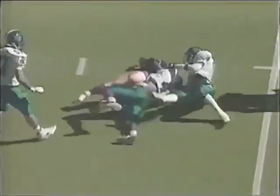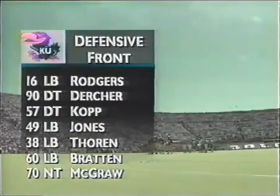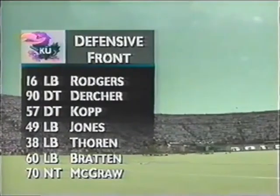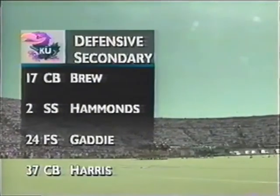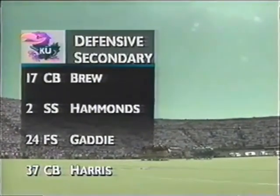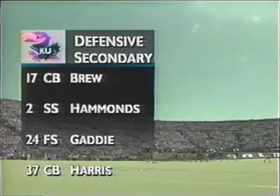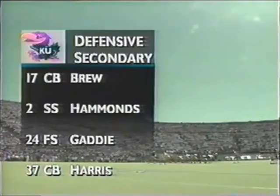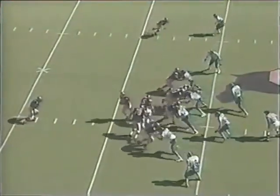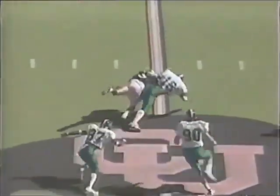The blitz coming from Kansas, and it's caught over the middle. Defensively now up front for the Jayhawks, Rogers, Churcher, Kopp, Jones, Thorin, Bratton, and McGraw. And again, defensively for the Jayhawks, it's now a 3-4 alignment. A very young secondary with three of the top four starters out for the season because of injuries. Between Dorian Brew, Maurice Gaddy, Jamie Harris, and Kenny Hammond.